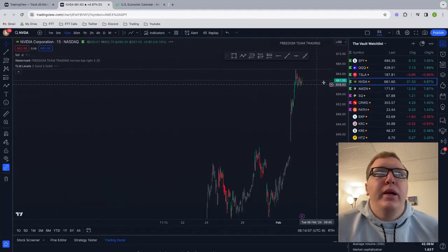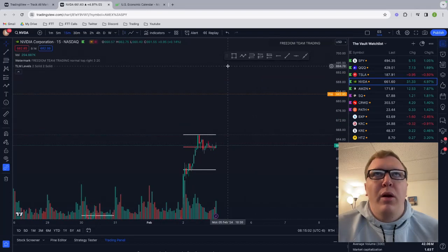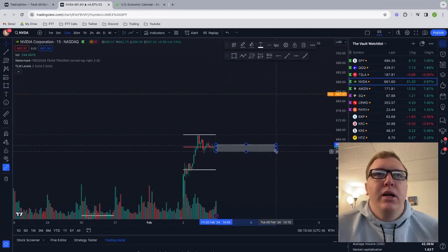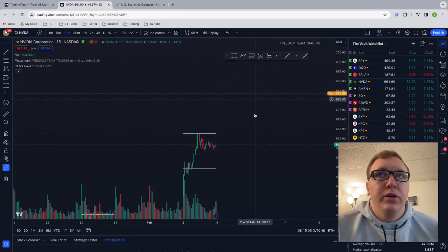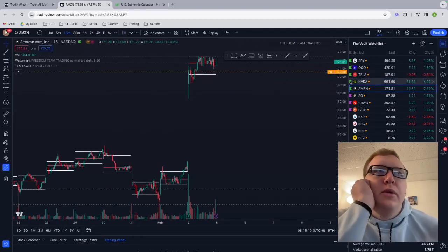NVIDIA, where are we gapping to? Gapping up on NVIDIA. Probably not tradable today. Definitely not chasing longs up here, and I don't want to short this beast. So probably a no trade on NVIDIA. Let me take that off.